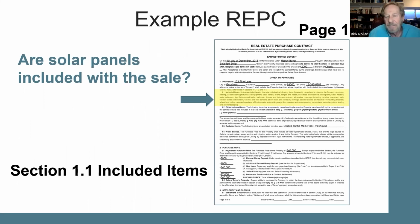And that's a really good thing to do, because people get confused over which deal it was. And well, I didn't know that was included, and it's going to save a lot of trouble and heartache later. Okay, on included items, so that's where you find it. So are the solar panels included in the sale? Well, number one, they're not excluded. And number two, it's printed in the contract.